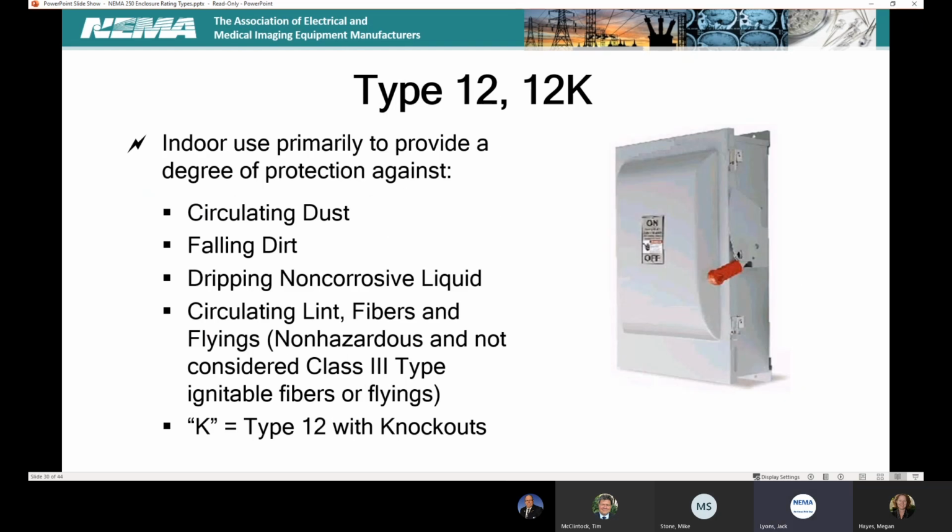In a Type 12 indoor use, primarily provide protection against circulating dust, falling dirt, dripping corrosive liquids, and all the lints and fibers you're going to see in possibly a Class 3 location. You have two different types: Type 12, Type 12K, which provides knockouts in this enclosure. And you'll see that this type of dust type enclosure can be used if you look at the footnotes in 1102.8 that was referenced earlier. All of those, Class 2, Div 2, Class 3, all of those sections where they call for a dust type box, this type of enclosure is suitable for that. Next.